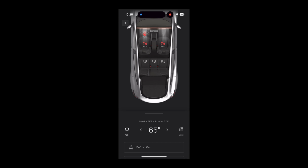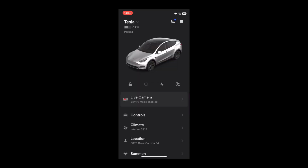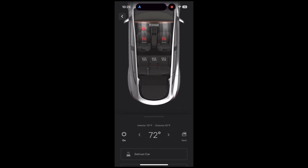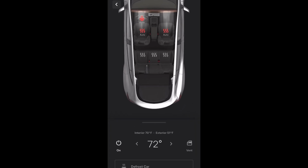Wireless convenience and remote access, this is something I didn't expect to love as much as I do. Remote climate control is amazing. You can pre-cool or preheat the car before leaving, and no more stepping into a boiling hot or freezing cold car. It only takes 7 minutes to go from 32-degree cabin temperature up to a warm 72 Fahrenheit.